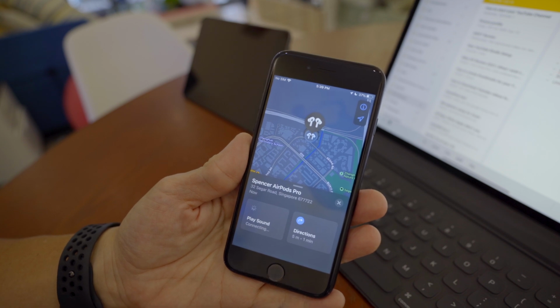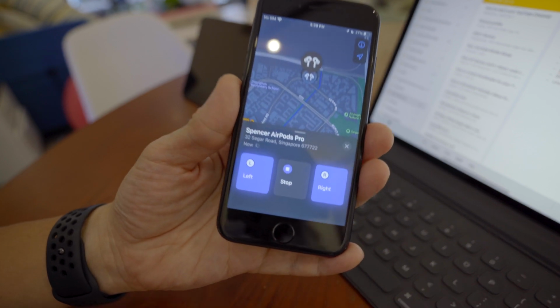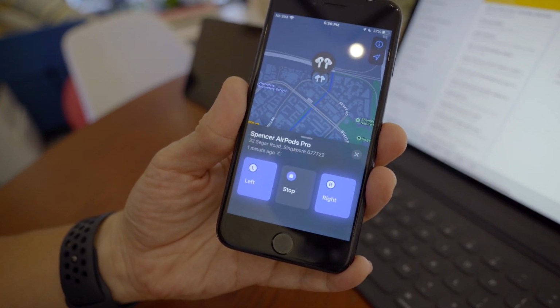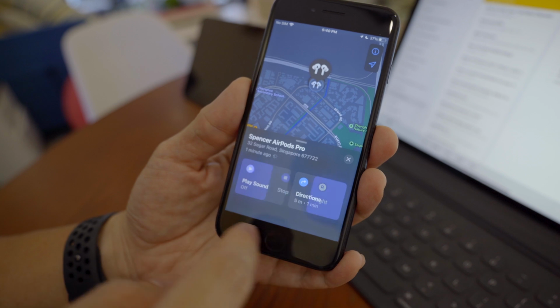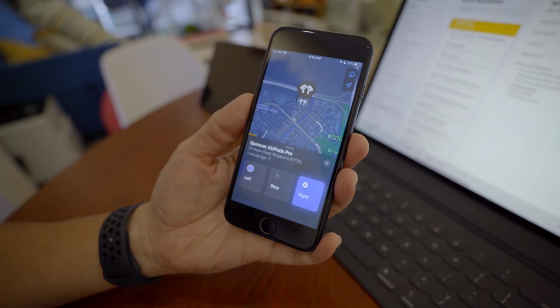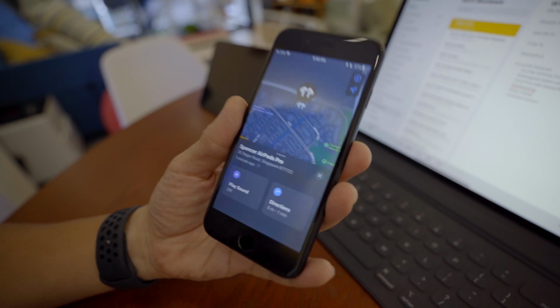though it may be quite soft. But you can see that it allows you to choose to play either left or right. You can see a very faint sound, right? And if I were to just click off the left, it will just play the one on the right. And I can choose to stop everything. If I found it, they will actually prompt me that I've found the AirPods Pro.